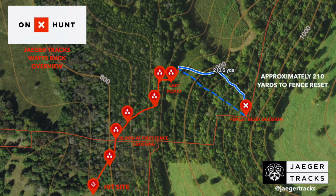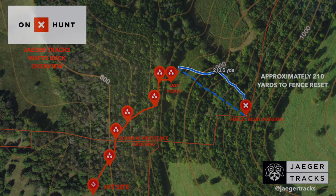Let's pause again now and look at the Onyx overview again of what's going on. Now you can see where we progressed before to last blood. And then I noted we kind of made a hard right and we continued uphill for about another 210 yards before I called it off at that fence. Now, between that hard turn, Jaeger's behavior, the vocalization, the fact that hunters had walked around and maybe spread more scent, and just the deer density of the area, I just had that feeling there's too many things adding up here. I think we're on the wrong deer. Let's go back and reset and see what Jaeger does.